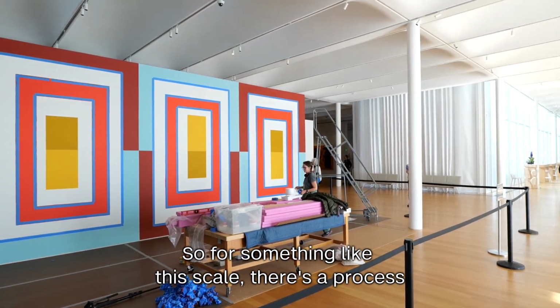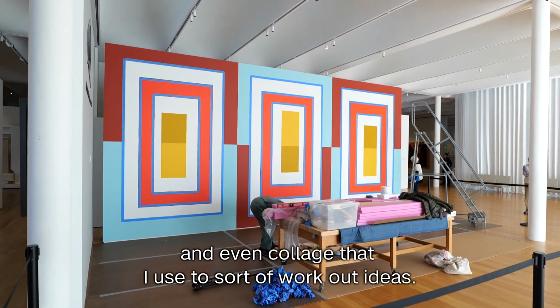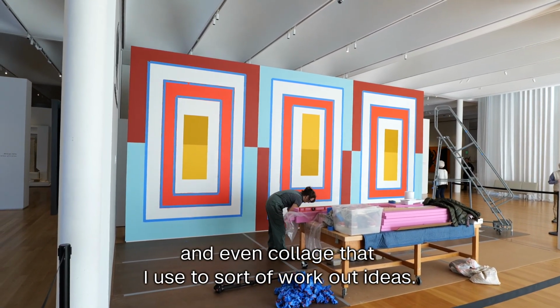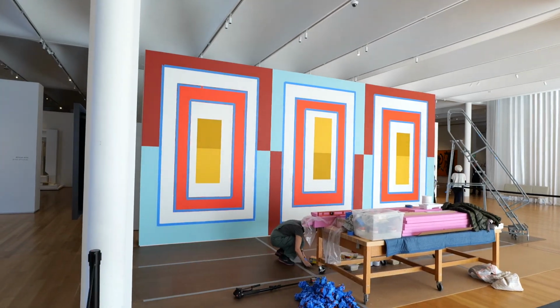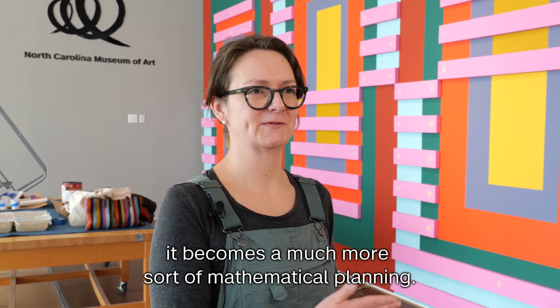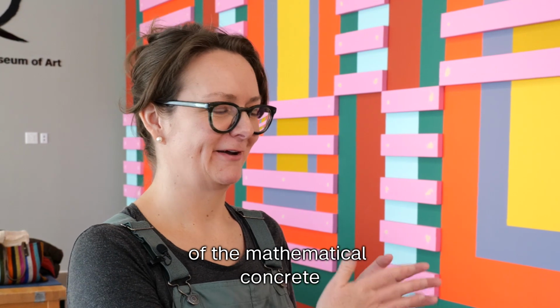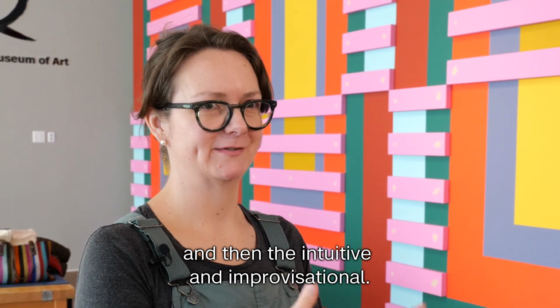So for something at this scale, there's a process of sketching and even collage that I use to work out ideas. And then because it's being enlarged to such a large scale, it becomes much more mathematical planning. And I really like having that duality of the mathematical, concrete, and the intuitive, improvisational.